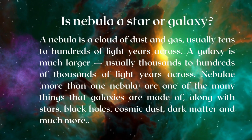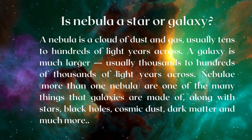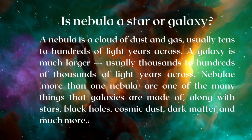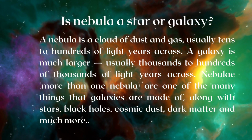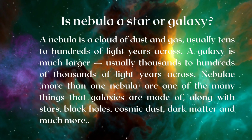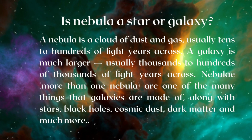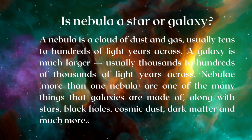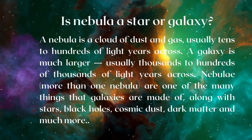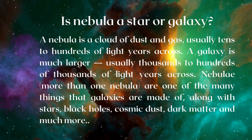Is nebula a star or galaxy? A nebula is a cloud of dust and gas, usually tens to hundreds of light years across. A galaxy is much larger, usually thousands to hundreds of thousands of light years across. Nebulae, more than one nebula, are one of the many things that galaxies are made of, along with stars, black holes, cosmic dust, dark matter and much more.